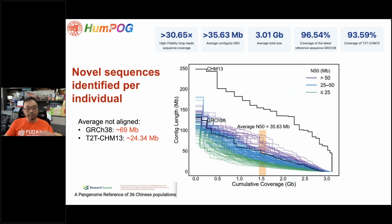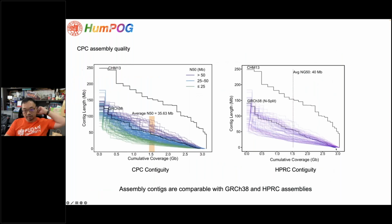So this is a simple comparison of the data quality with the HPRC's paper. Overall, we have slightly lower N50 genome continuity, but because we have a limited financial budget, we didn't sequence our genomes to very high coverage. So that was the main reason, not the analysis.